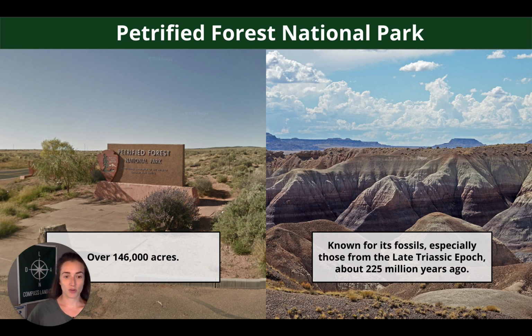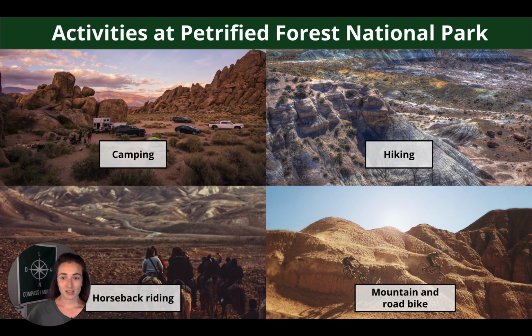Petrified Forest National Park has over 146,000 acres for you to explore. It's best known for its fossils, especially those from the late Triassic period, about 225 million years ago. You can kind of see that in the picture, all the different layers of time essentially in the rock, which is pretty cool. Some popular activities here include camping, hiking or walking trails, horseback riding, and mountain biking.